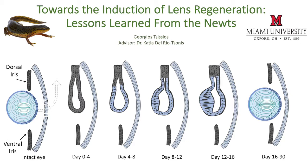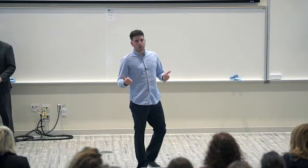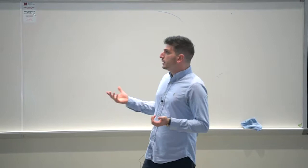I'm interested in knowing why these animals have such a tremendous capability to regenerate their limbs, their tail with spinal cord, their brain, their hearts, and eye parts to a degree that we humans cannot. The focus of my research is in the eye, and more specifically the lens. While in humans, injury of the lens is permanent and will result in impairment of vision or even complete loss of vision, the damaged lens in newts can completely get replaced and then they restore their vision.